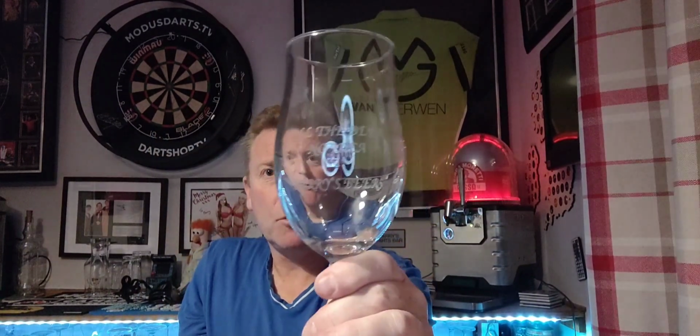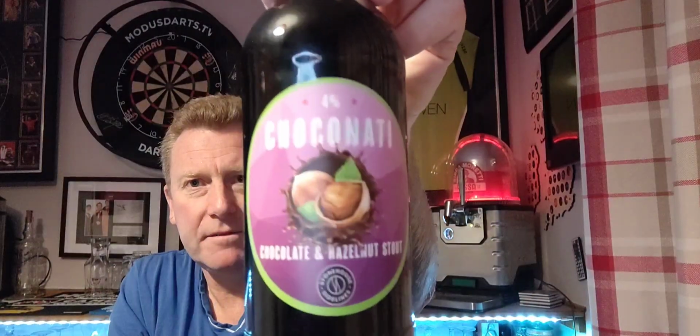So let's get it open. Get it into the old All the Beer No Idea glass on this occasion. I think that'll be a better glass for this stout rather than the Stonehouse Sidelines glass. But hey ho, is what it is, isn't it? Doesn't really matter. Let me just show you the artwork again. Very nice indeed. Plain black bottle cap. So like I say, let's get it cracked open and give her a go.